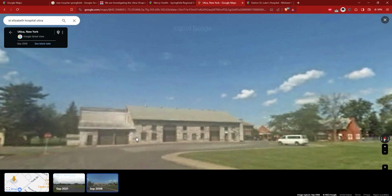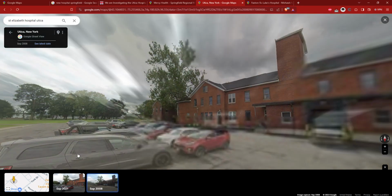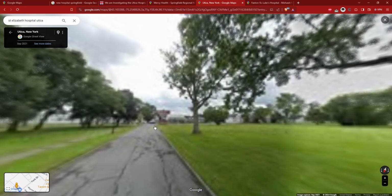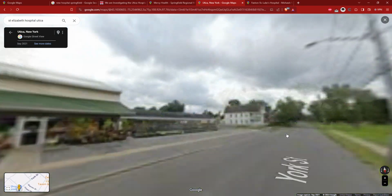I don't know why they tore that down. That just looks like a maintenance building. I don't really see any reason to tear something like that down. But whatever, I'm not gonna get too picky. The fact that the original hospital building is even there, I'm happy about.